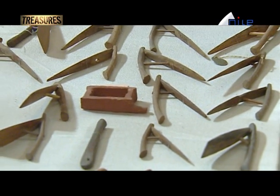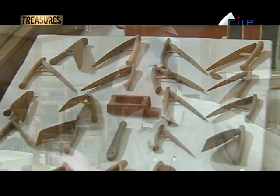So he could enjoy the second life after death, and his daily tasks would be performed. And of course, one of the main tasks was agricultural work. You see here the agricultural tools, the tools in miniature form.